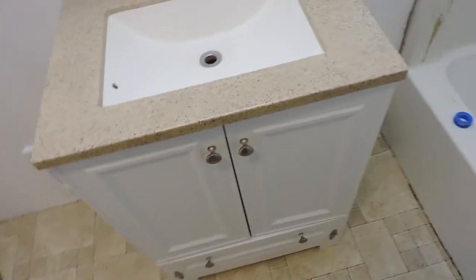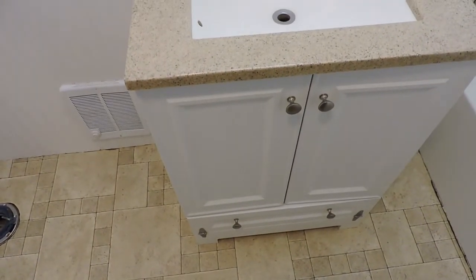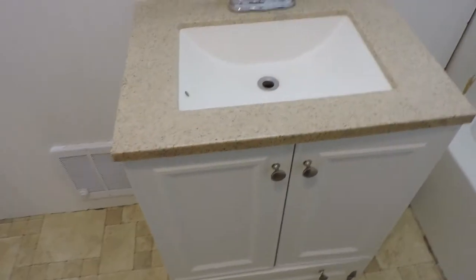A few remaining things to do in the bathroom, but I'm not going to worry about it. I just want it to be functional by tonight. So, alright, come back to you.